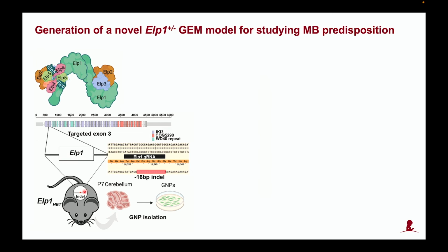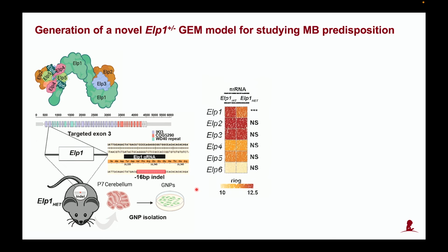allele. Because the cell of origin of ALP-deficient sonic hedgehog is likely the granule neuron lineage, we have access to that lineage. By isolating postnatal cerebellum, we can very readily purify GNPs and then use those to study mechanism and model tumorigenesis. And so in transcriptional profiling of GNPs isolated from the ALP hets, we see about a 50% reduction in transcript. This is what we would expect in the model.